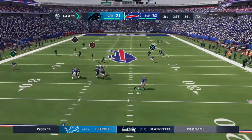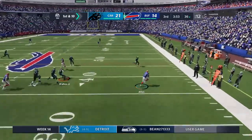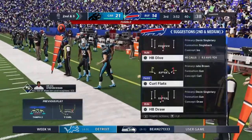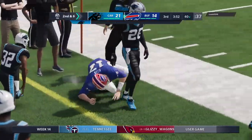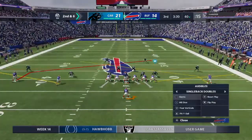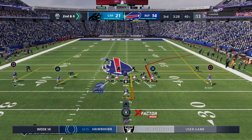Working out of the shotgun. Here's Allen eluding the pressure right. He's going to... Allen hit. He lost the football. And this is going to get out of bounds, so they will gain a bit of yardage on the play, actually, and they'll hold on to the football as well. The fumble on 1st down. Now here's 2nd down.